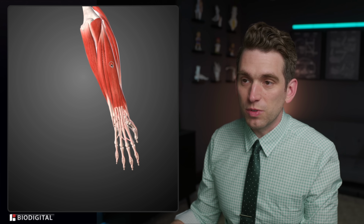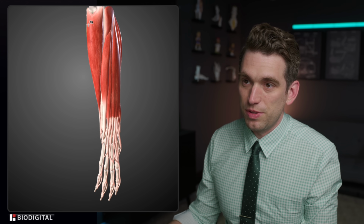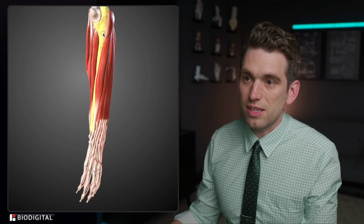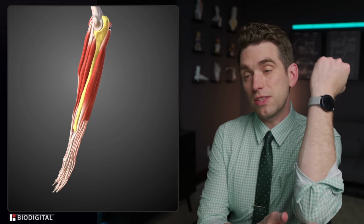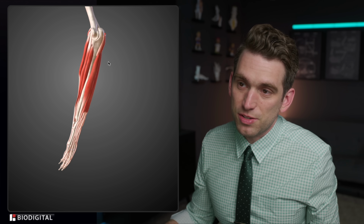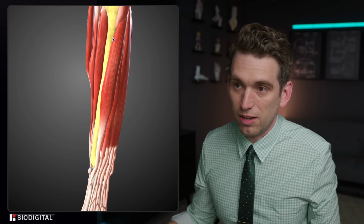If we zoom around to the backside here, what you'll catch is, number one, we'll hide a couple of these muscles just so you can see it a little bit better. But there we see that ulna. So this is the ulna, highlighted in yellow. This bump right here, that's that olecranon process we were talking about, that really hard protrusion that you can feel in the back of your elbow. But then there's this ridge that goes down the backside of the forearm where there's no muscles covering it, all the way down through here.